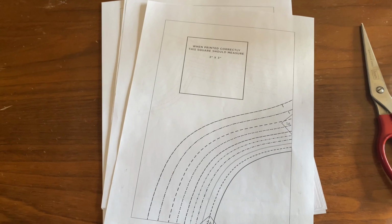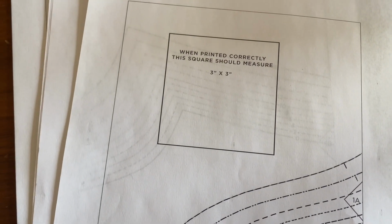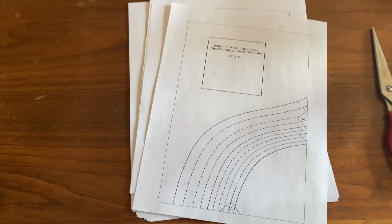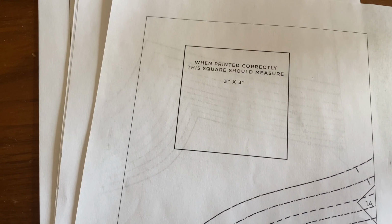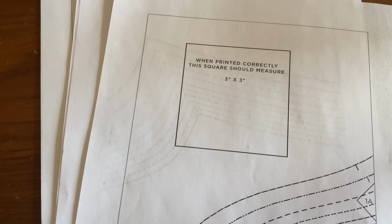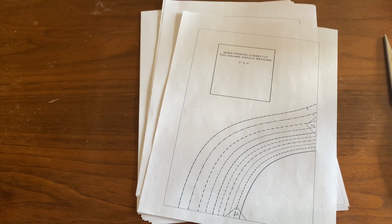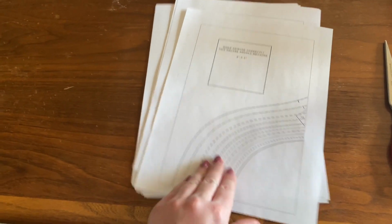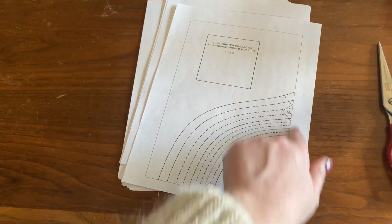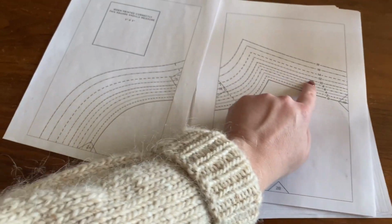When you print your sewing patterns, they put this test square on the first page, and so you basically just have to follow the printing instructions and make sure that your test square is the size that they tell you it should be, and that ensures that your pieces will be the correct size when you assemble them. But they typically come out like this, and they have this edge on them, and so if you lay these out, you can see that this is one continuous piece.